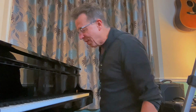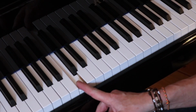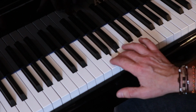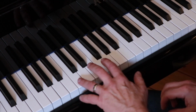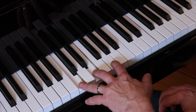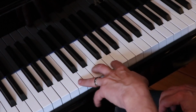So, as you might know by now, this is C on a piano. So, if I play the scale of C major, and if I take the first note, which we call the root, and the third, and the fifth, I get a very specific type of sound.